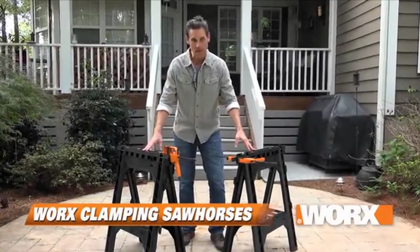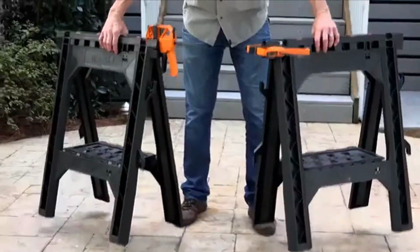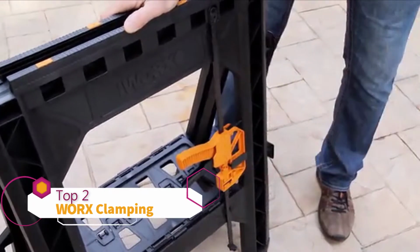The WORX sawhorses with clamps are lightweight, durable, and a must-have for any DIYer. They weigh less than 16 pounds, but can easily hold loads up to 1,000 pounds. The two bar clamps easily attach to your sawhorses when not in use.